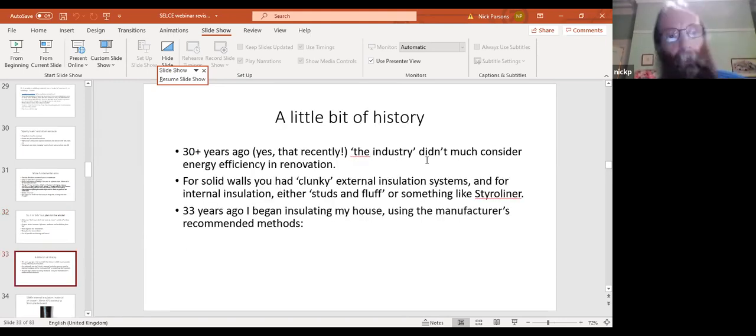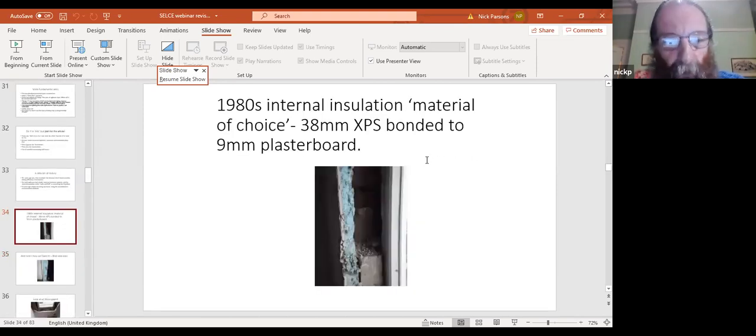And I do have a story. 33 years ago, the industry didn't much consider energy efficiency and renovation, and you had rather clunky external insulation systems. Twillath was one of them, Tinsley Wire, a Sheffield company, expanded metal that you render onto. So you had this sort of metal system which you put rock wool into and then rendered over it. It wasn't as easy to use as the sort of rigid board and thin coat renders that you get nowadays. So I began insulating my house using one of the recommended measures at the time, which was styroliner.